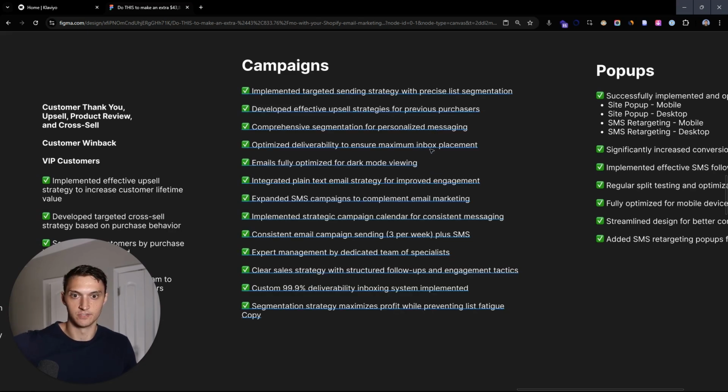We optimized for deliverability. I have a whole other YouTube video going into 20 minutes of detail on how to maximize your inbox placement and get into the primary tab. We wanted to optimize for dark mode, incorporate plain text emails, add in SMS campaigns, and really have a great strategy there. Added in that campaign calendar, which I'll show you in a second at the end of this video, exactly what that looks like, so you can just screenshot it and use it as a template.